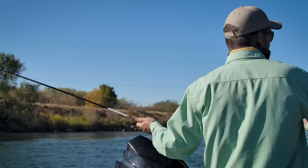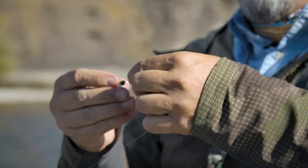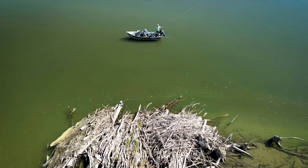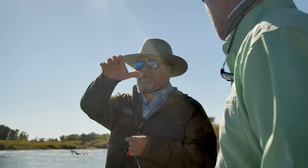Nice. So we came up on this channel. We saw a big brown trout chasing bait. So we came back to try to see if we can get him put on a streamer. And we got him.